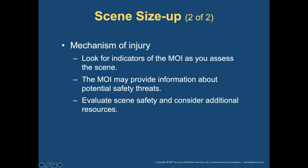So not all the time can you control the bleeding. So your MOIs, look for your indicators as you assess the scene. What do I see? What do I get out of this scene? They can help you develop an early index of suspicion for underlying injuries. Maybe we said this before. The MOI may provide information about potential safety threats. Use available information to evaluate the scene and consider whether additional resources may be necessary.